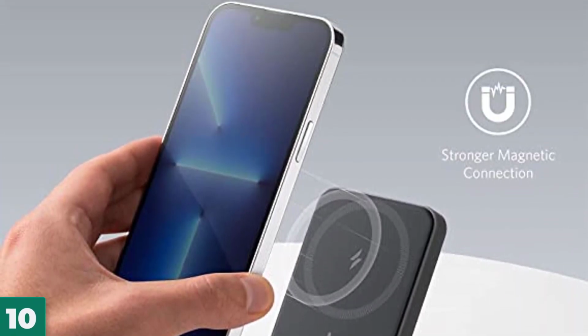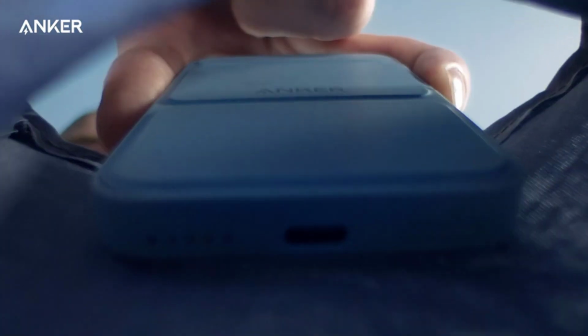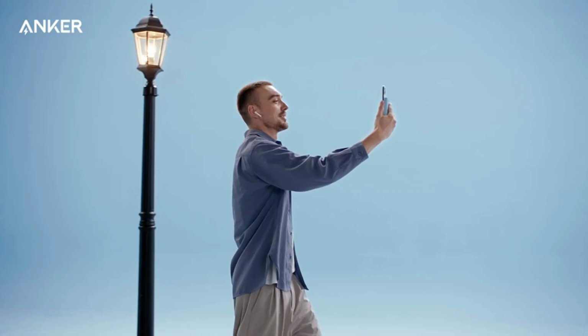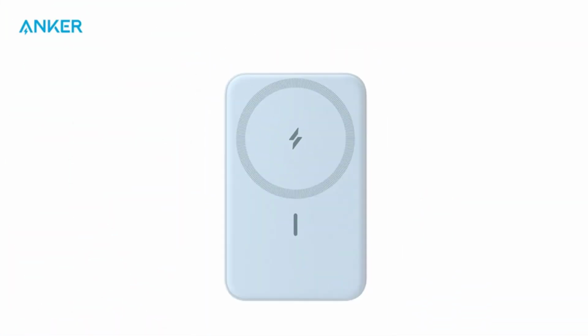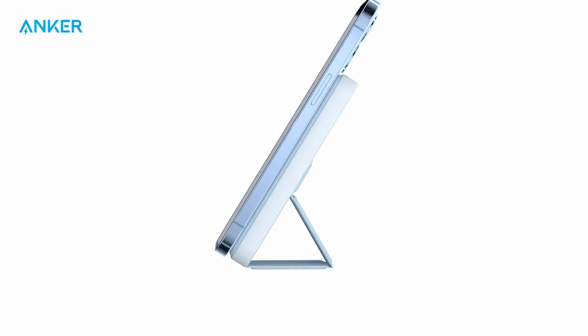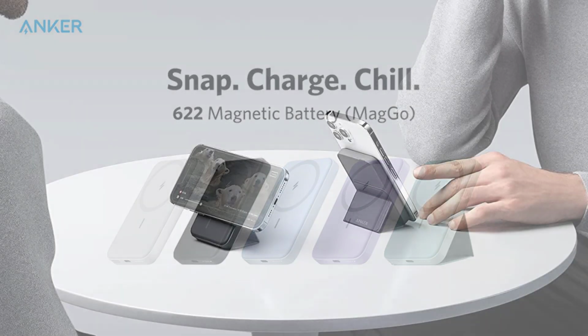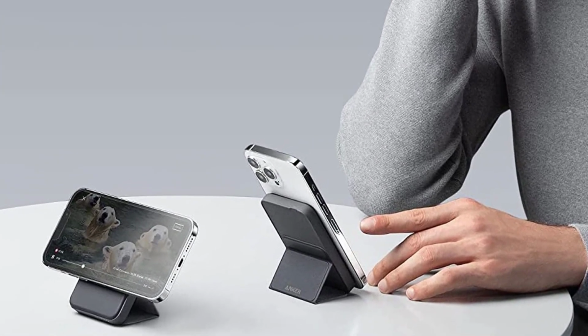Number 10. Anker 622 magnetic battery, 5000 mAh foldable magnetic wireless portable charger and USB-C for iPhone 14, 13, 12 series. Strong and snappy, the super strong magnet snaps magnetically into place to ensure perfect alignment and an efficient charge. Slim and compact, the sleek and slim design is only 0.5 inch thin, so you can single-handedly take calls, selfies, and more.